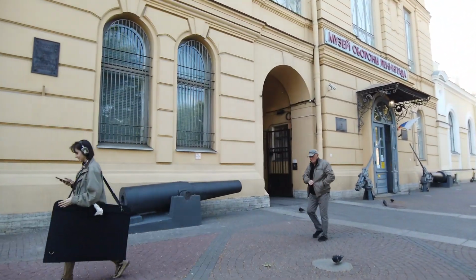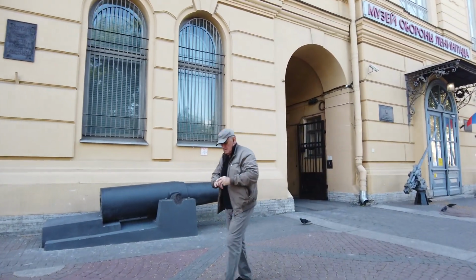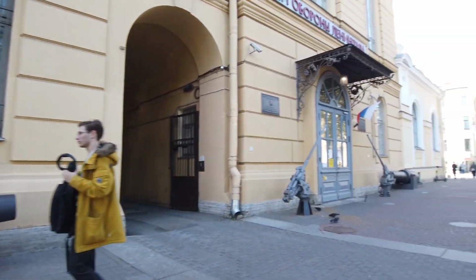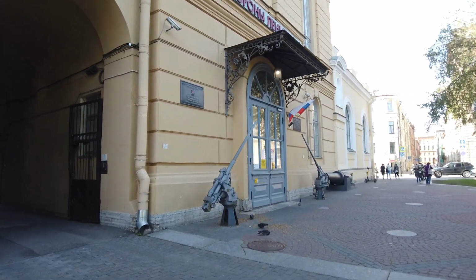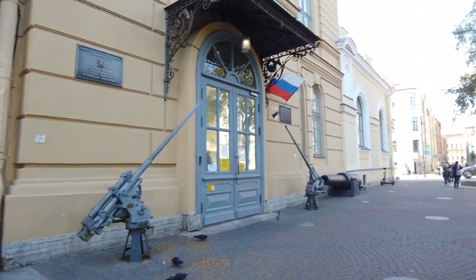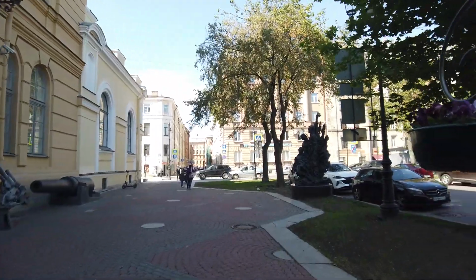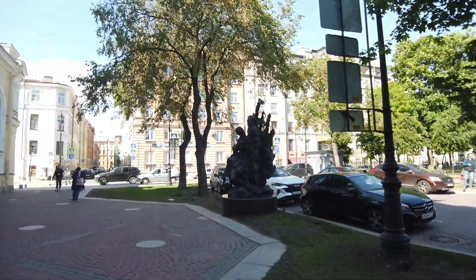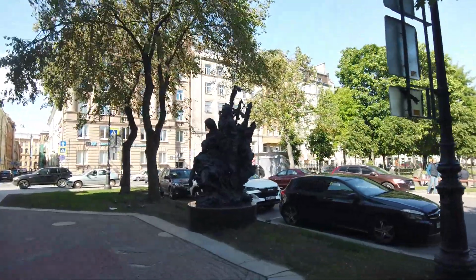You can see already some old artillery. This is from the late 19th century, probably. This is a newer one, the air defense cannons. So let's check out this first, this beautiful other sculpture as well.